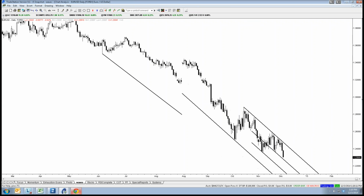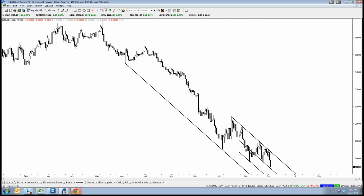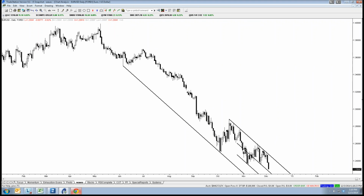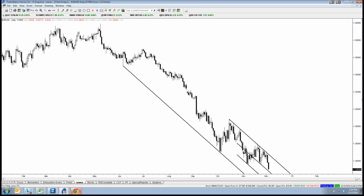And this is where wave analysis comes in handy, right? And then we'll combine the wave analysis with the slope analysis in order to really get precise targets and maybe even get a scenario in which we can go the other way. So again, 1, 2, this is obviously the third wave. The third wave always sticks out in hindsight, right?